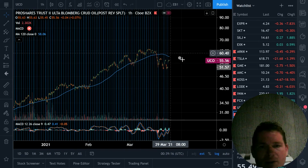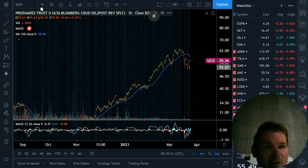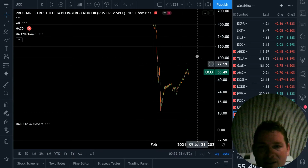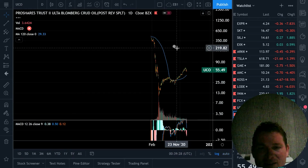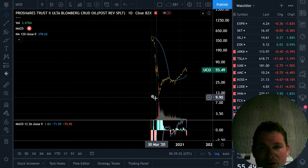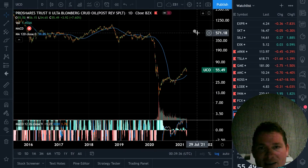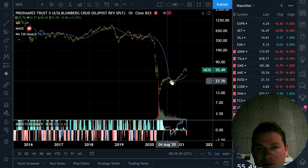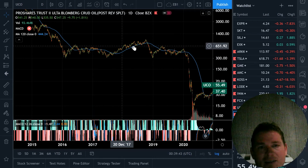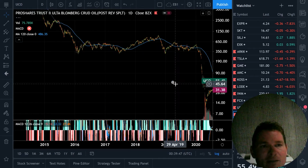So the chart looks pretty similar to the oil chart, except for the way that this thing is leveraged, it will fall off a cliff when oil falls. And then this huge oil rally back to the highs, this thing didn't rally anywhere near that, and that was a mean rally. Usually when oil's bulling, this thing's kind of going sideways, and then when oil's crashing, that thing falls off a cliff. I mean, it's so bizarre.